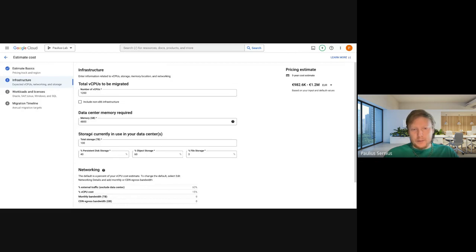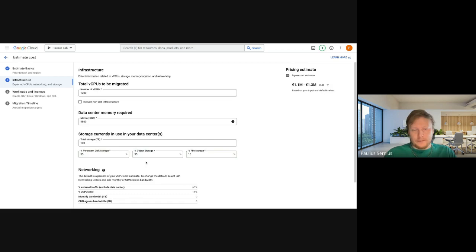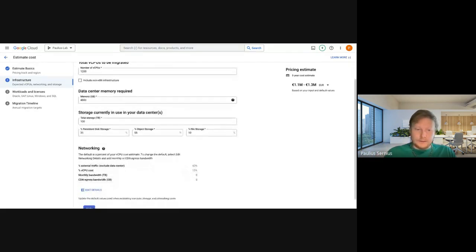Also, you can specify how much storage you have across the board on your data centers. In my case, I have 100 terabytes of storage. I can also specify the breakdown. Let's say I know exactly I have about 40% of my persistent disk as storage, and 60% of it as object storage. And if I were to have file storage, I can also specify that. So then I can change the value, let's say 35, just to make up the 100%. This way I can break it down and understand roughly how much it'll cost me for the storage side of things.